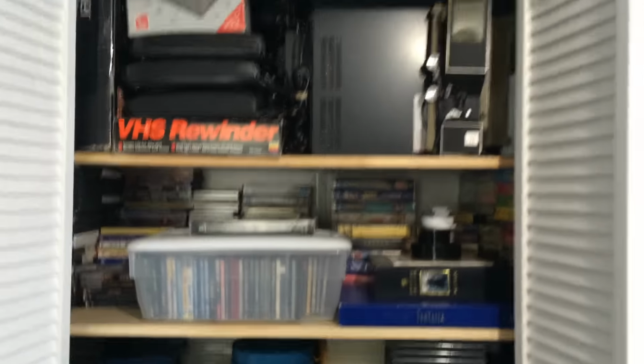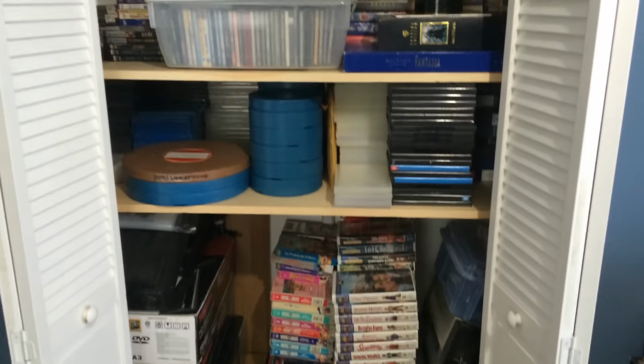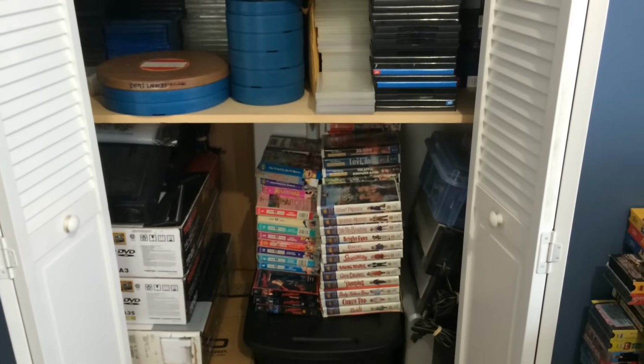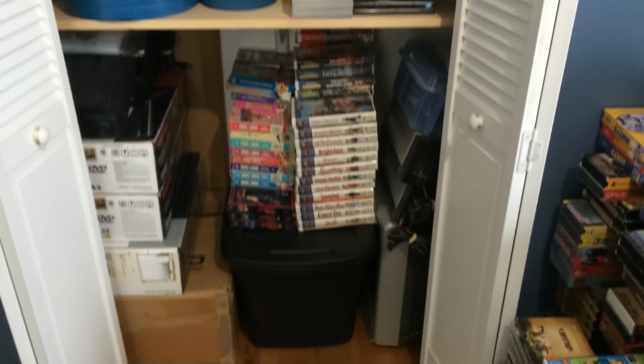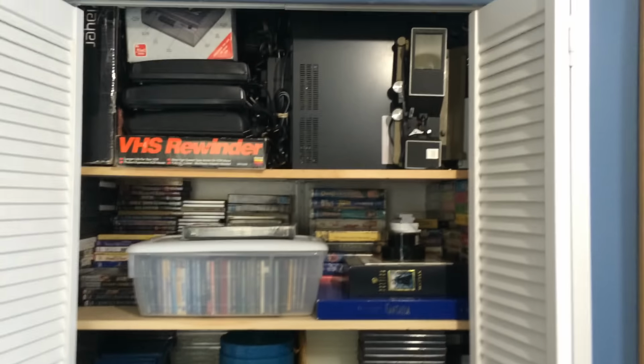So there you go. Organized. I love it. Reorganized closet. It looks beautiful. And now I can find everything I need quite easily, and I still got room to go.